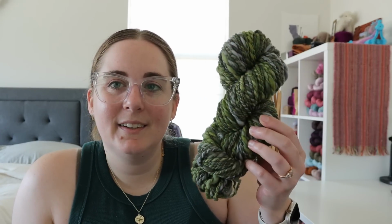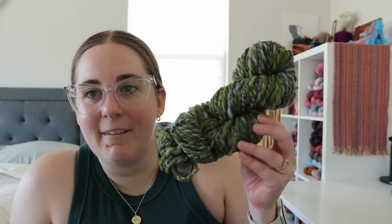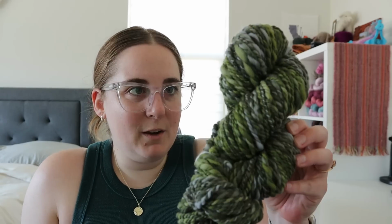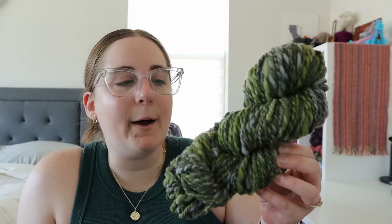So this is about 90 grams and about 90 yards, somewhere in there. So I don't know what I'm gonna knit with it yet. I'm kind of thinking maybe I want to start a hand spun blanket, just blanket squares with all of the yarn that I'm hand spinning, but I don't know if that would be a bad idea because some of the squares are going to be super chunky. My goal is to get this to be thinner because this is a real bulky weight right now.